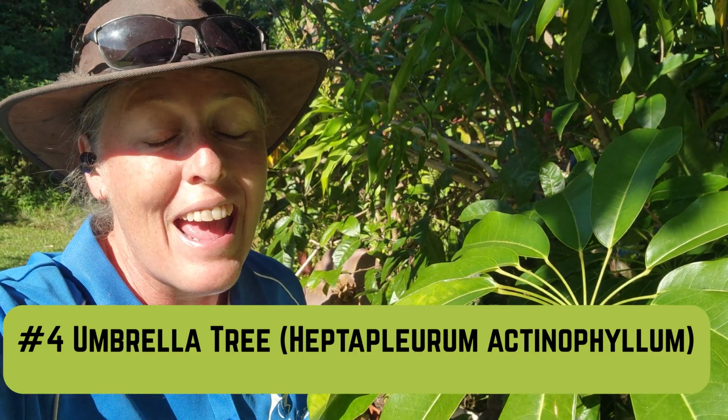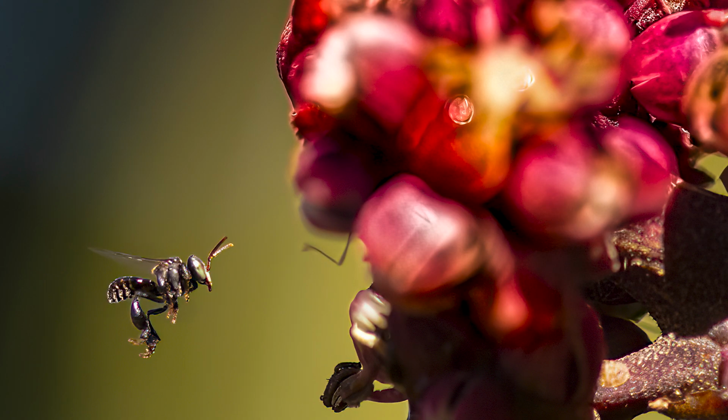At number 4, when the umbrella tree is flowering, everything feasts. Not just the birds though, also the bees.